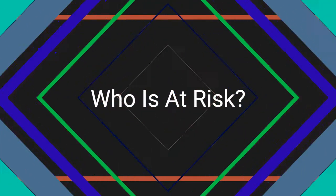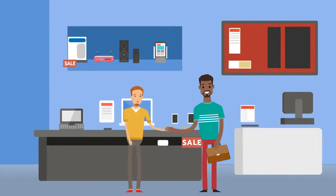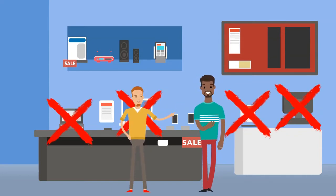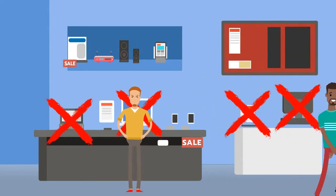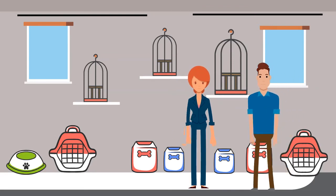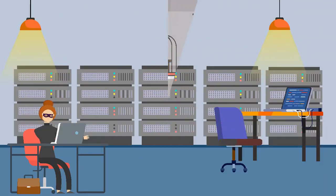So, who is at risk? Credit card testing and BIN attacks usually target small and medium businesses, because they do not have, or are not aware of, the tools and technology to identify these frauds and protect themselves. Startups and smaller businesses tend to be more vulnerable, since they assume that they are too insignificant to hit the radar of the bad guys. Understanding this mindset, fraudsters usually target these types of organizations.